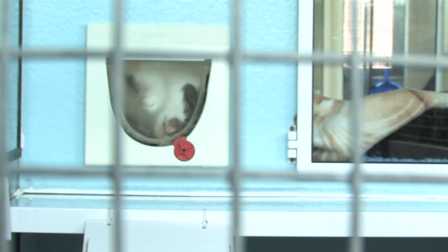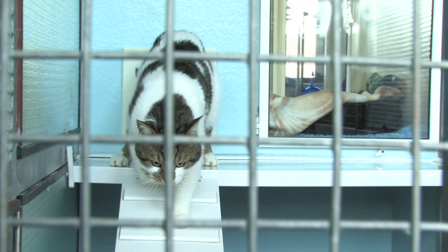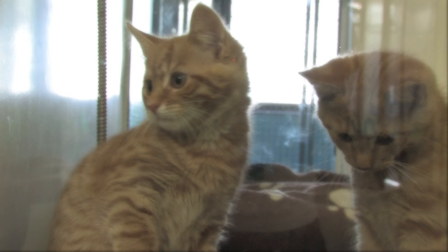Every cat that leaves here will have been seen by a vet, they'll have a full medical history, they'll have an understanding of how the cat's behaved for the time it's been in the pen, albeit the pen's an alien environment to them. They'll also be microchipped and neutered before they leave.